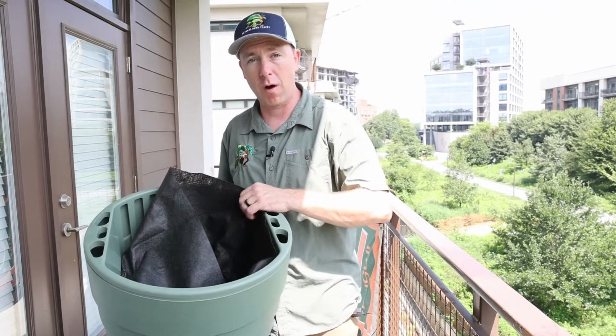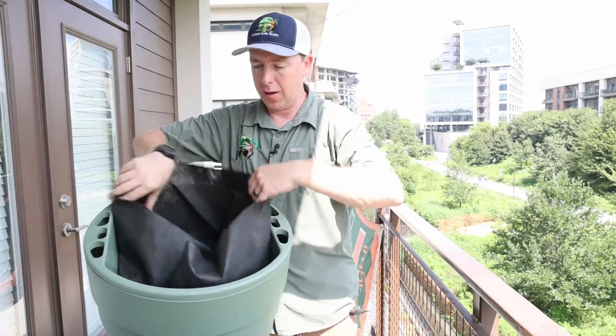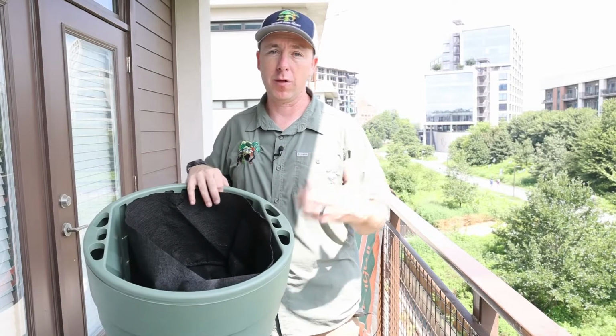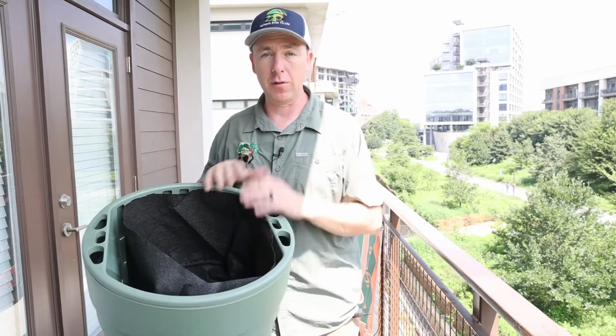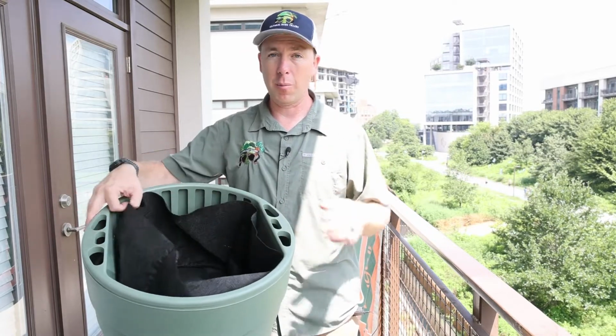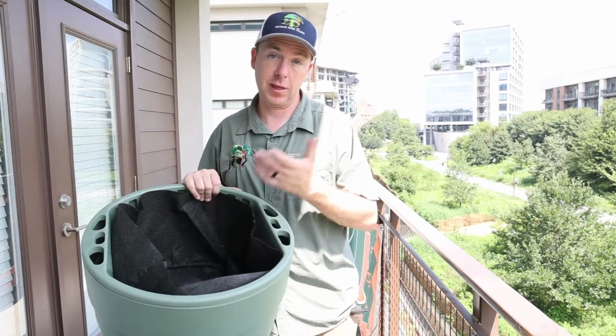So we'll have a reservoir of water that'll constantly be soaking up with this wick, and it'll keep the root zone of the plant nice and moist but not too wet. That's the concept behind this. All the planters that we're using use the same kind of very basic thing. You can make something like this at home on your own. This is just something that's prefabricated and ready to go. So let's see if that works.